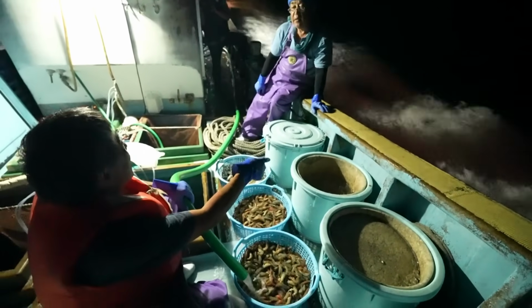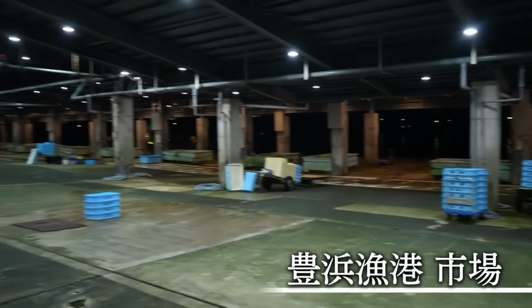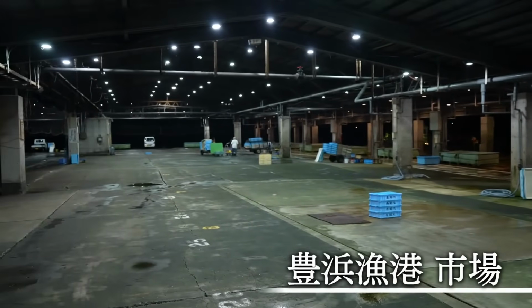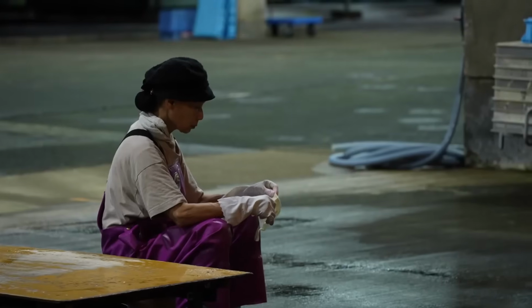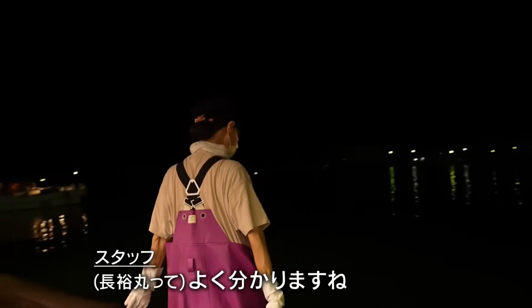One of the important factors that makes the Japanese fishing industry different is the strong application of advanced technologies. Modern fishing vessels are not only sturdy vessels that can withstand wind and waves, but are also equipped with high-tech equipment that makes fishing more efficient.